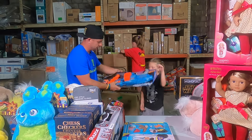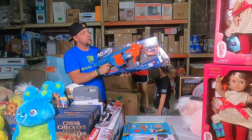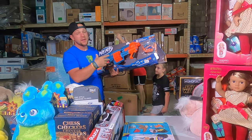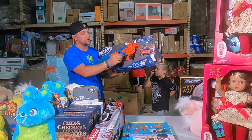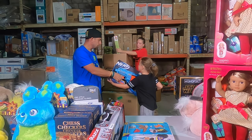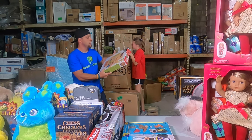So we have another Nerf, and guess what? It's open. So another Nerf gun. And Chris will go through, he'll test these Nerf guns and see, you know, 99% of the time, it's just a jam. We've seen batteries installed incorrectly, or there might be a safety door that wasn't shut on it. So he will have a heyday playing with all these Nerf guns. Okay, this kind of looks like it's used. I've never seen it before.